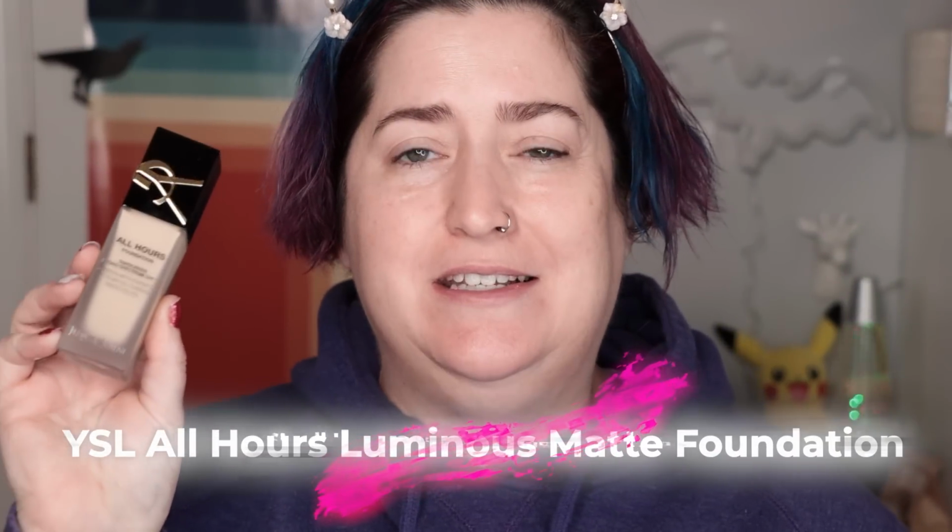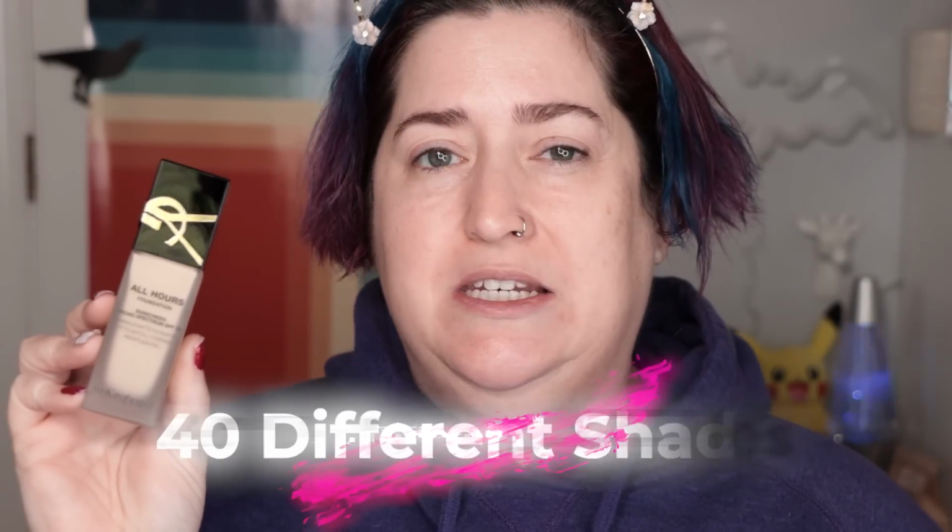Today I'm checking out the reformulated YSL All Hours. This is the Luminous Matte Foundation. Retails for $56 for 0.85 ounces or 25 milliliters. That is about $66 per ounce if you are comparing prices on an ounce per ounce basis. Comes in 40 different shades. I got this in Light Neutral 3.